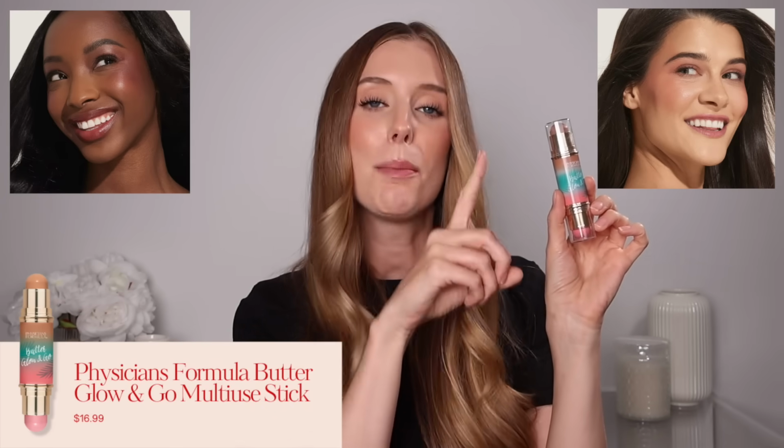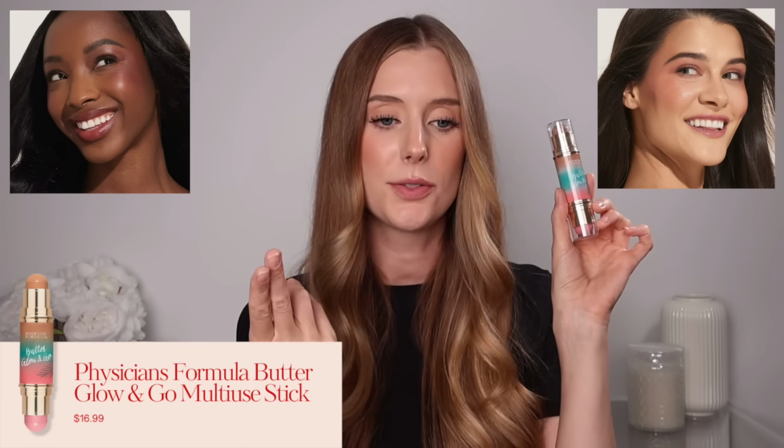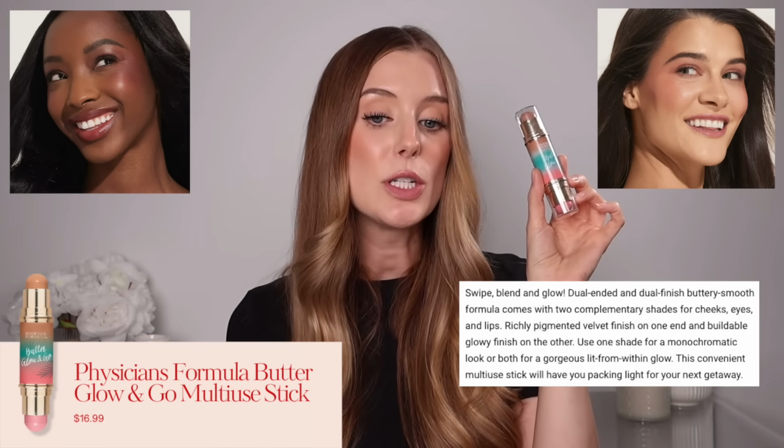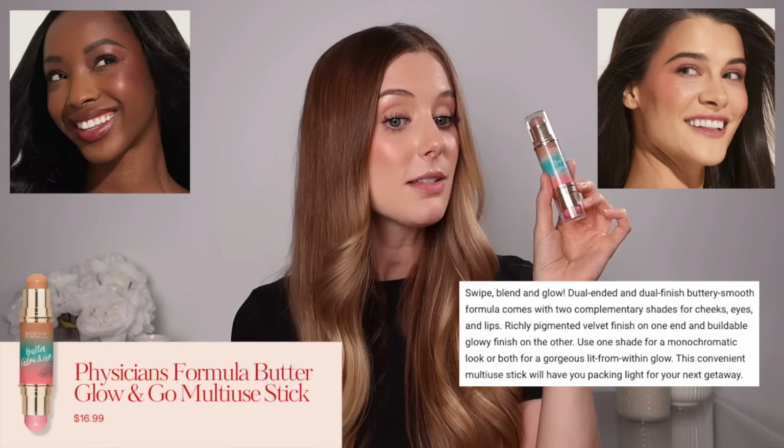Moving on to bronzer, blush, and highlight. The first is a combination of the first two. This is a bronzer and blush stick. It's the Physicians Formula Butter Go and Glow. No, switch. Glow and Go stick. This is supposed to have a buttery smooth formula and come in 2 complementary shades for cheeks, eyes, and lips.